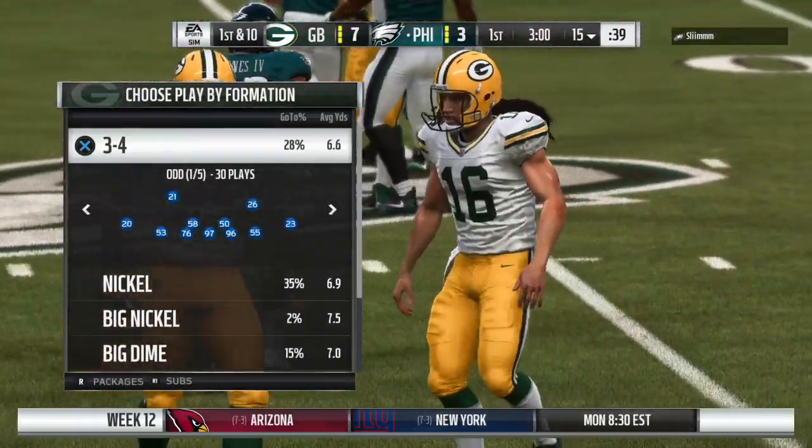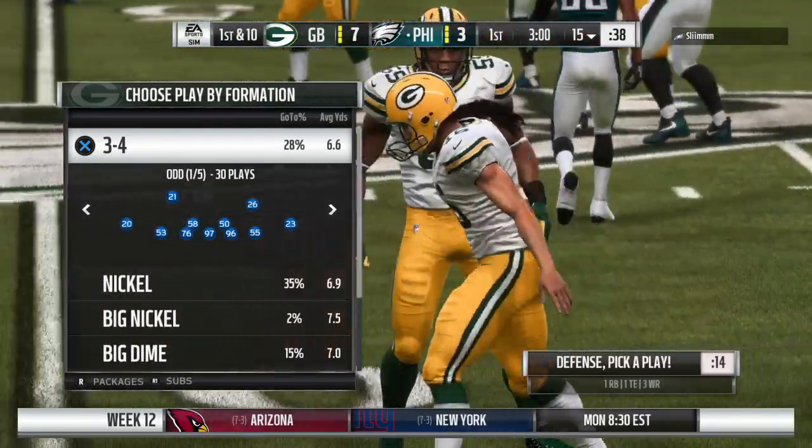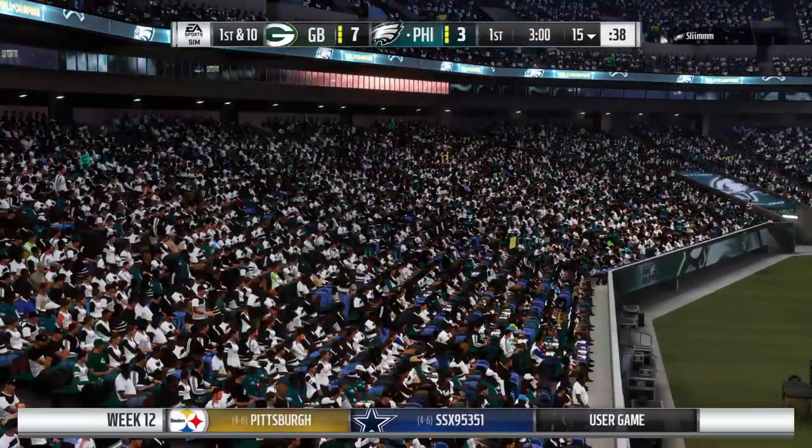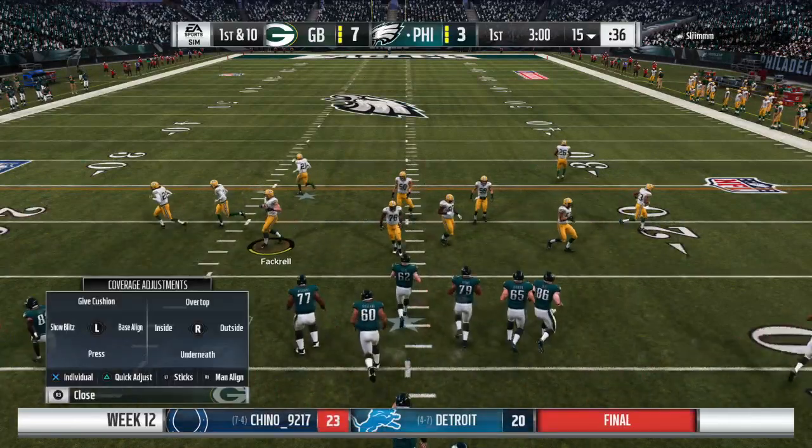Here comes Eagle offense now as they get set to take over here. And they had 3 points last time, but they didn't want 3 points because they were well within range of scoring a touchdown. We'll see if they can do better now.